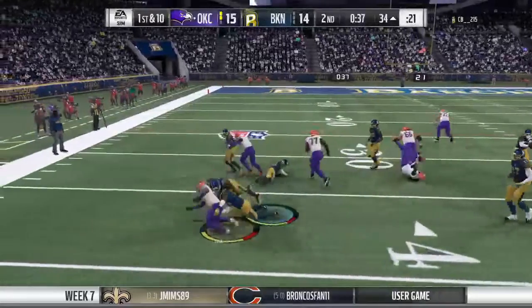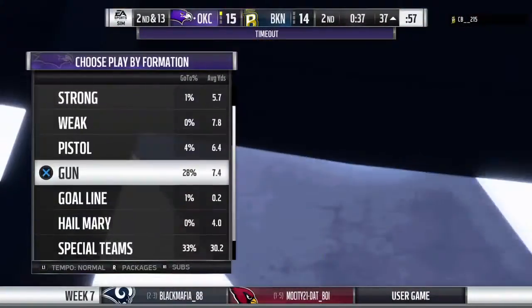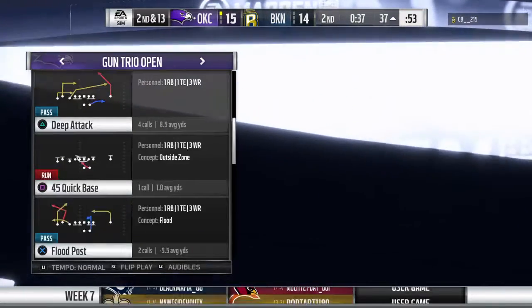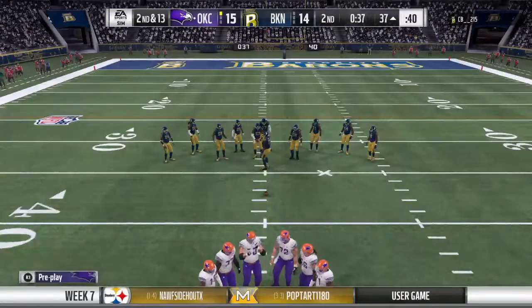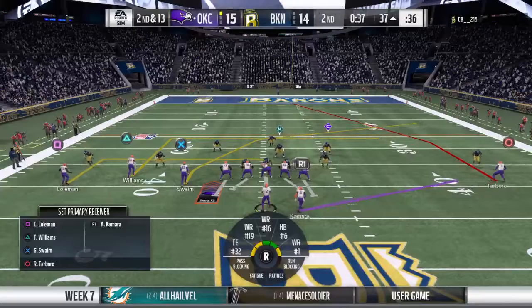Now a handoff as they run left side. And he'll lose yardage on the play, back at the 37-yard line. And before this second down play, we'll get a whistle, a signal, and a timeout, as the clock will stop with 37 seconds to play in this first half.